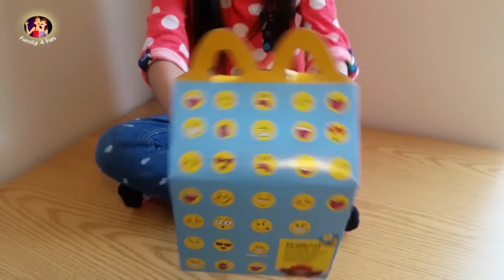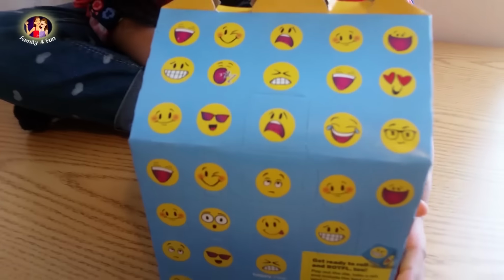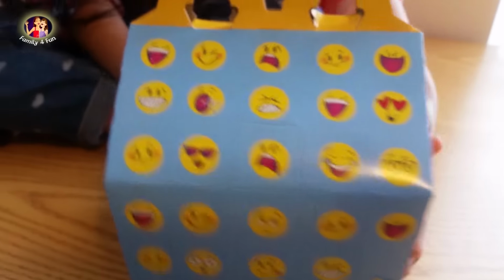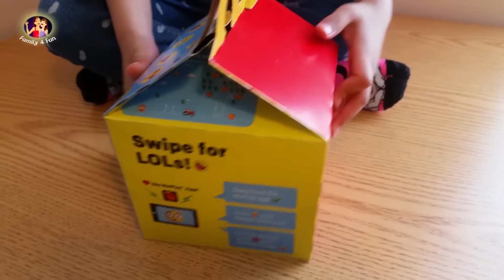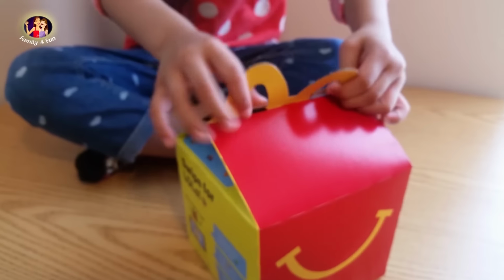Happy Meal boxes. There is a happy face, a bunch of happy faces here. See guys, there is this funny one, and there is mom and happy face, and also you can download the app game. So see what I got in here.